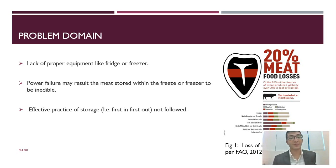Similarly, effective storage practice, that is first in, first out, is not followed properly, especially in places where meat or other stuff is stored in large quantity. They have to be rotated according to first in, first out. The earlier date has to go out first before the latest date. When it is not practiced effectively, food losses will result. Similarly, with an improper monitoring system, whenever the temperature within the cool room is not monitored properly, or the smell detection system is not monitored properly, it will create problems and the consequence will be food loss again.